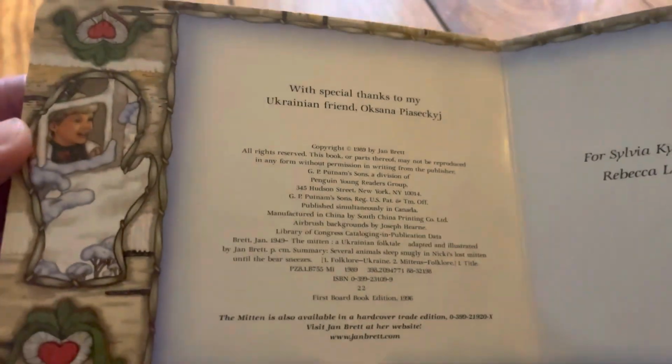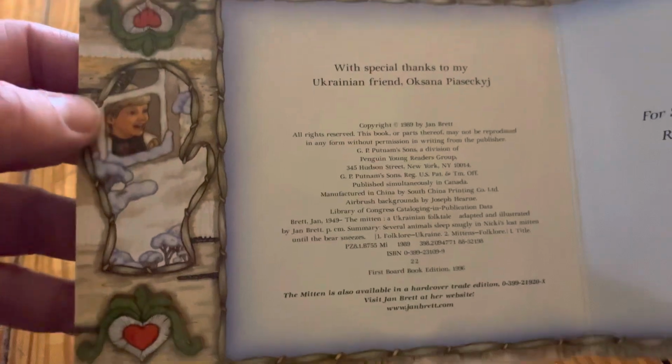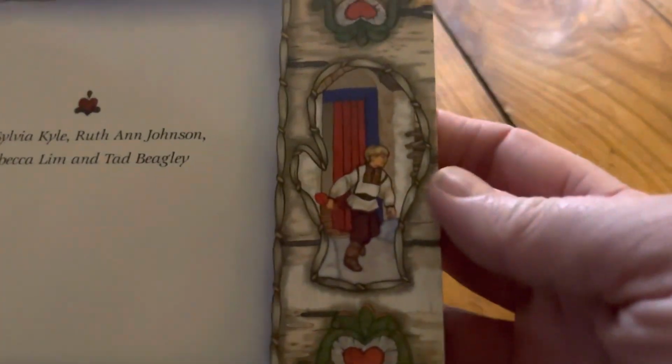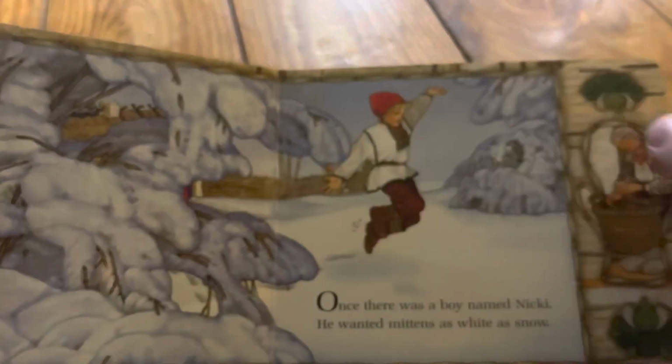Her illustrations are really incredible. She has these side panels. In the side panel, you see this child. He's going to be the main character in this story. It's in the shape of a mitten. And on this side panel, do you see the little boy? He's going out. We're going to find out where he's going.